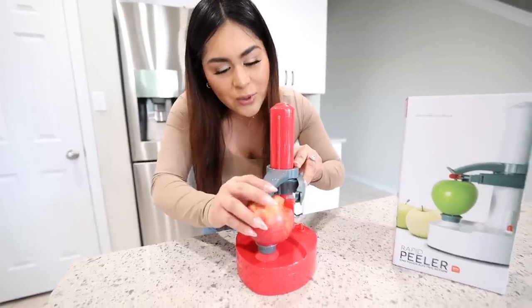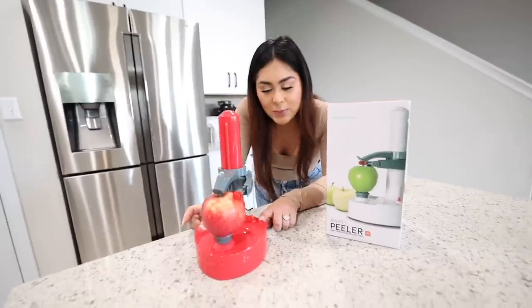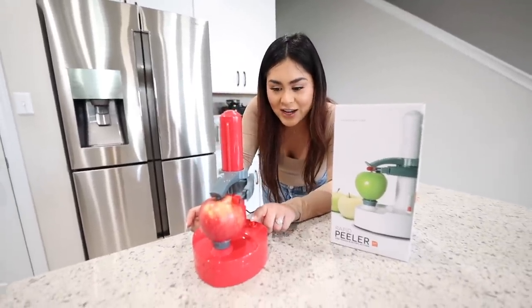Press it down, all the way down. Wanna make sure this part is level to the top of the vegetable or fruit, again, whatever you're using, so it can peel all the way from the top to the bottom. There's a button here that says on and off. You're gonna press on it, and here we go.